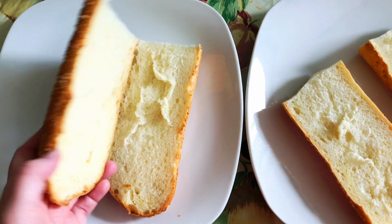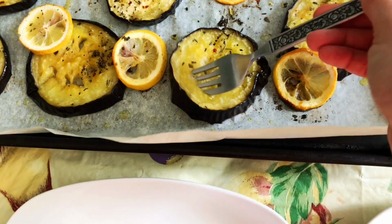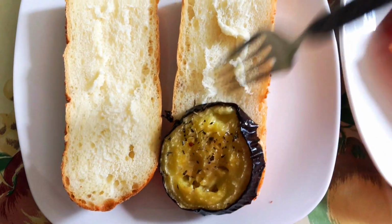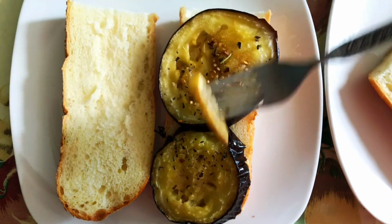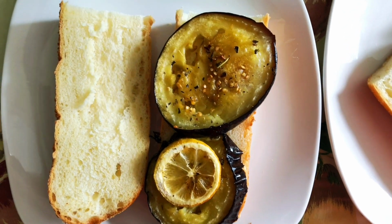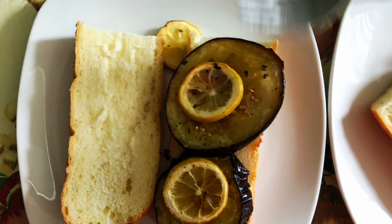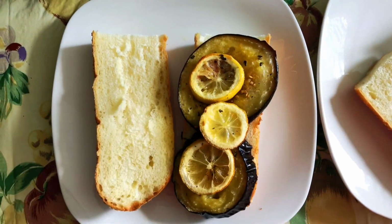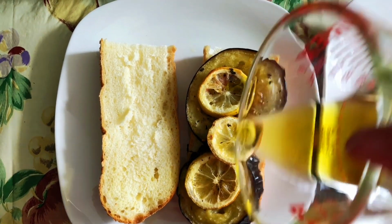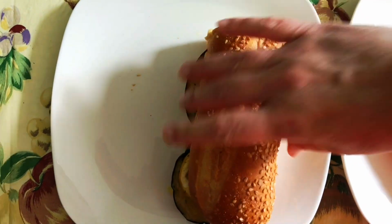We have these nice crusty seeded rolls that we're going to use for our sandwich. And I'm just going to take the slices, start building. A few lemons. And I'm just going to drizzle a little more extra virgin olive oil on here. And there we go. Your eggplant and lemon sandwich.